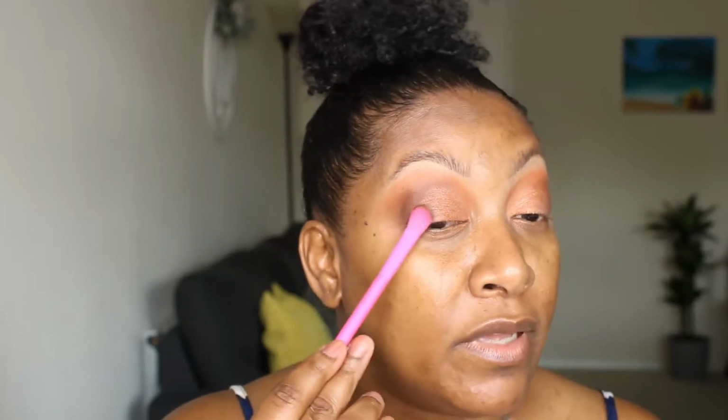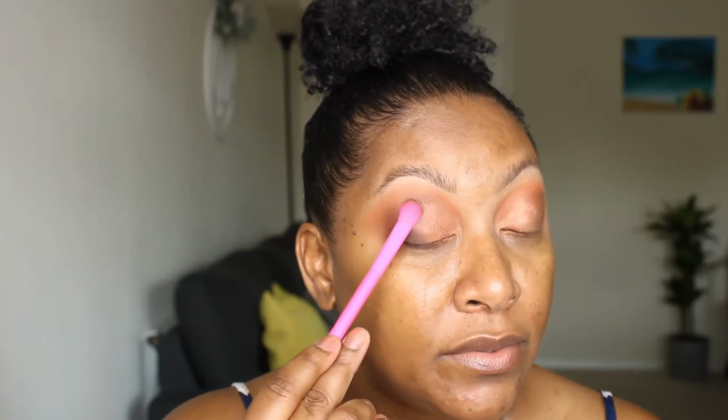So if you try to blend around it too much, it's going to go away. So just kind of tap the color over the edge to blend the two, because that shimmer is going to be gone. And that's the thing about drugstore shadows, they do sometimes require a little bit more work, which I don't mind, especially for something like this. Like I said, nice and quick and easy. And so far it's given me a nice bronzy eye, a nice summery bronzy eye, and that's exactly what I needed.